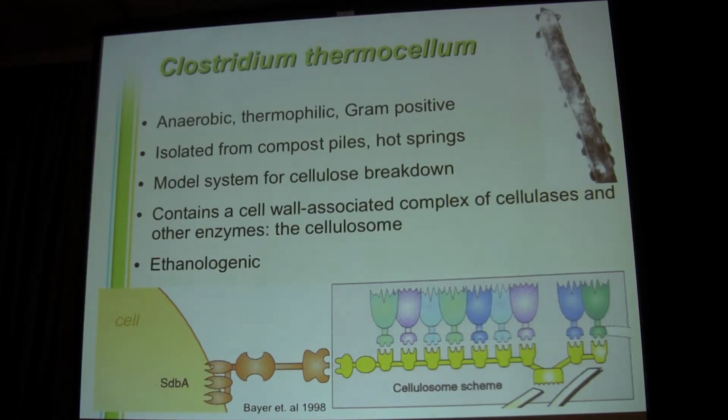It's a model system for cellulose breakdown because it contains this extracellular protein complex that coordinates the activities of numerous biomass solubilizing enzymes. You get a synergistic effect between different types of cellulases such that they can better break down plant biomass and solubilize it. And then C. thermocellum can ferment those sugars into fuels, for instance, ethanol.